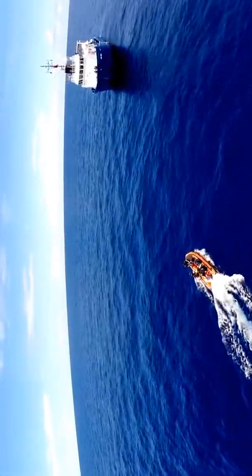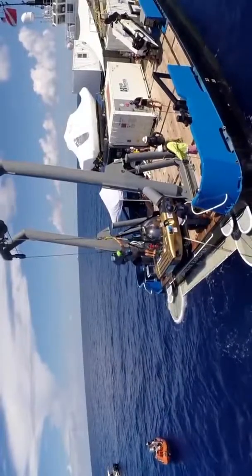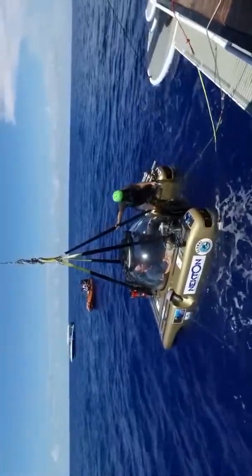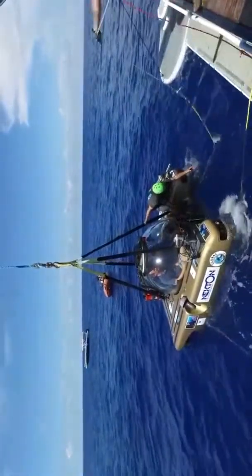The warm waters of the Atlantic Ocean, the flying fish giving every impression of an aquatic world teeming with life. But below the surface, the seas are in trouble, and the scientists on board this ship are trying to find out why. You ready? I joined them for a dive into the depths, 10 miles off Bermuda.